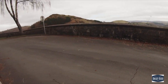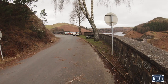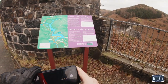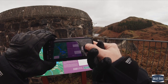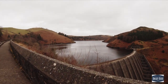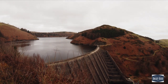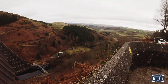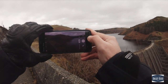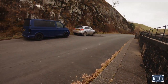Lovely little cafe there. And then what you can do is overlook, so we'll go ahead towards that little viewing point there. Head up here. There we go. Look at this. Absolutely stunning. Let's go and get a cup of coffee.